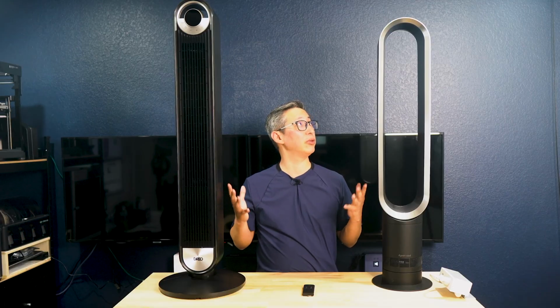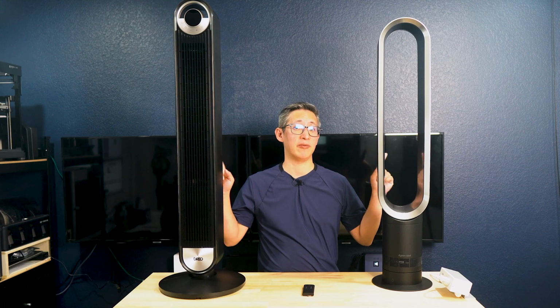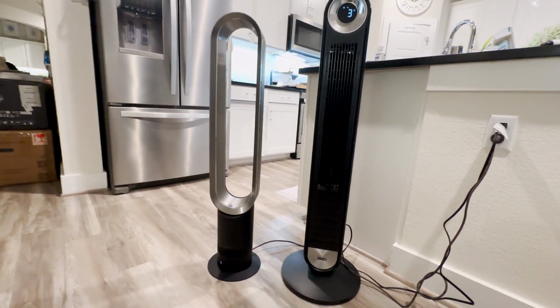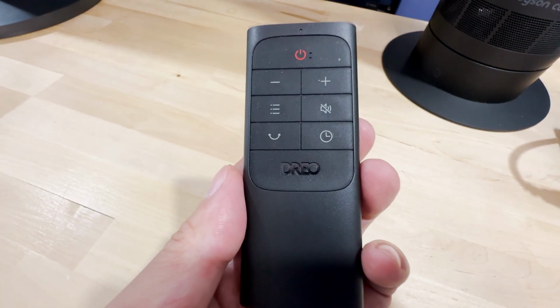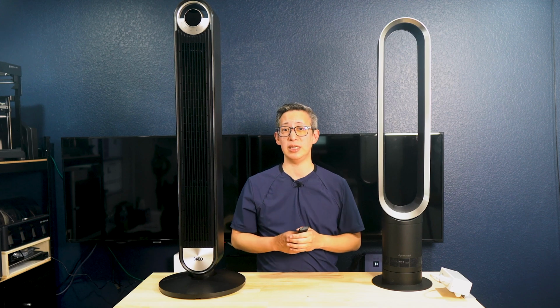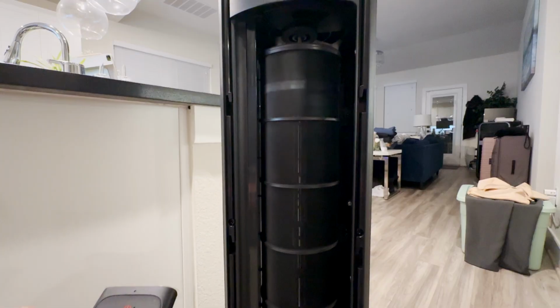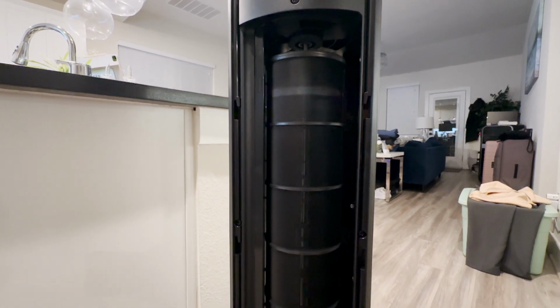Now, although both of these fans do have very different designs, one call out that I have for both tower fans, and this is an issue that I have with most consumer fans, is that there's no place to store the remote on the fan itself. Now, I think this is a design flaw that I would love to see considered and fixed in all fans across the industry, because these remotes are super easy to lose and misplace.